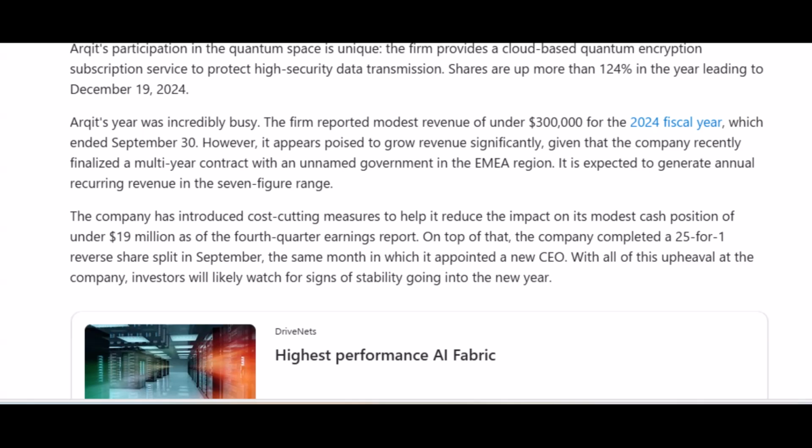The firm provides a cloud-based quantum encryption subscription service to protect high-security data transmission. Shares are up more than 124% in the year leading to December 19, 2024. ARQIT's year was incredibly busy. The firm reported modest revenue of under $300,000 for the 2024 fiscal year, which ended September 30.